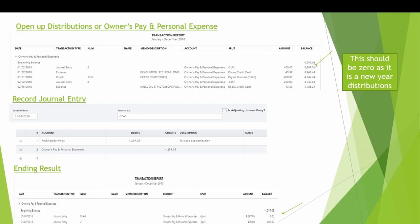Because remember, we need to convert this to zero. So if it's negative, we're going to credit. If it's a positive number, then we need to debit this account. But in this scenario, this is a distribution, so it's a negative number, and we are going to credit. And the other account will be retained earnings, and that account will do the opposite. We'll debit it for the same amount. And our description will be to close out distributions.